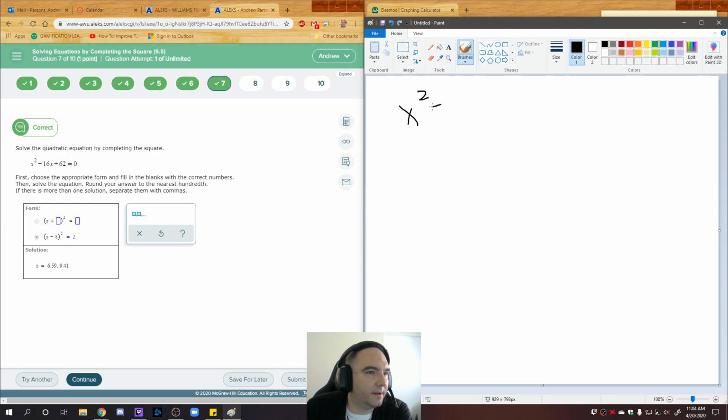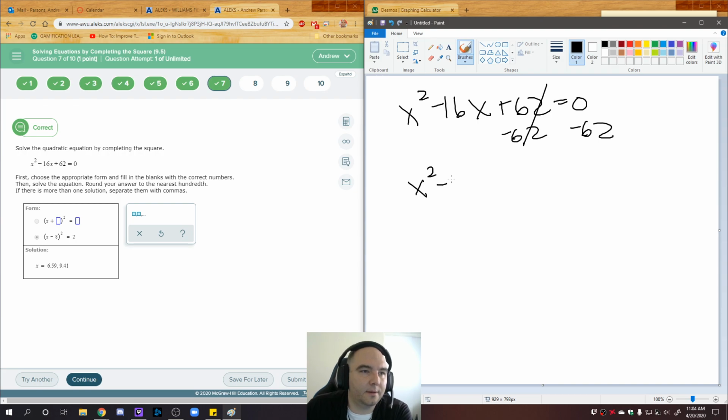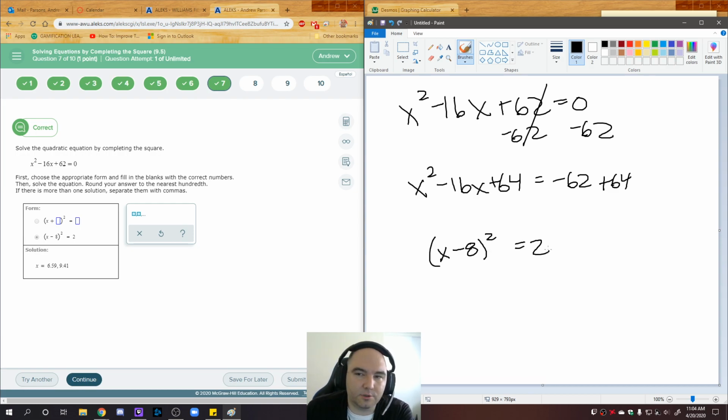We've got x squared plus 16x plus 62 equals 0. We want to move the 62. I'm doing this one all in black, by the way, because I'm just too lazy to change it. Okay, we add 64 to both sides. Why am I adding 64? Because half of 16 is 8, and 8 squared is 64, so that completes the square, and that allows me to turn this into x plus 8 squared, and this equals 2, because negative 62 plus 64 equals 2.